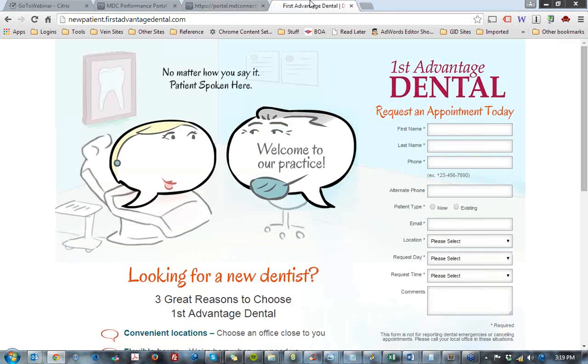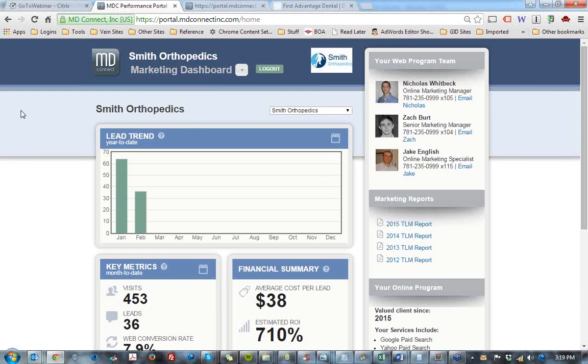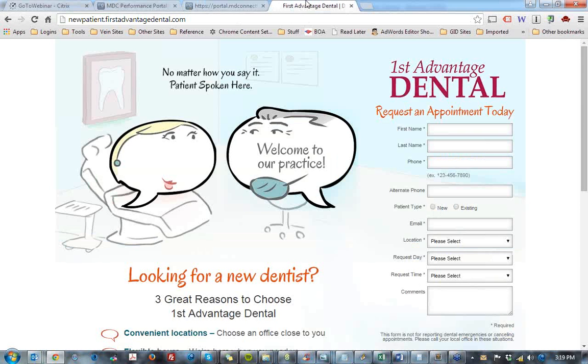So, just a brief overview of how leads are aggregated into the portal. Let me show you what it looks like right now. So this is the marketing portal right here. This is where you're going to check all your leads and where they're aggregated and how they get in there. So the first question that we answered in the last webinar is, how are these leads entering into the portal?